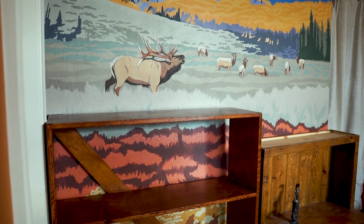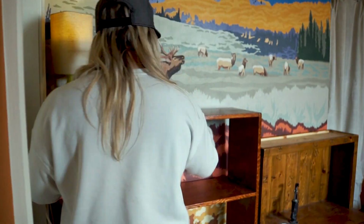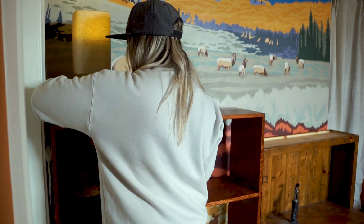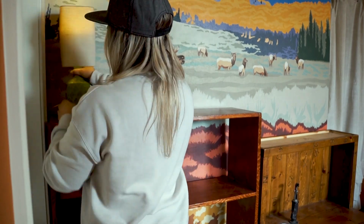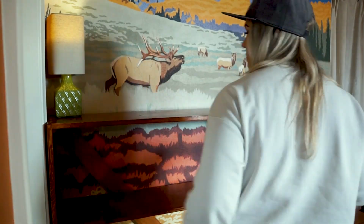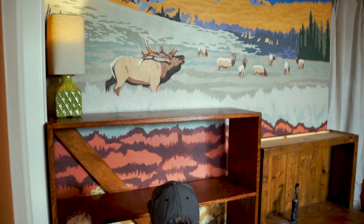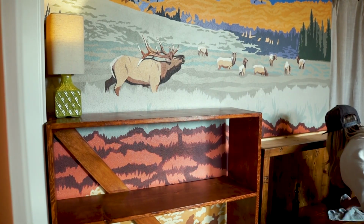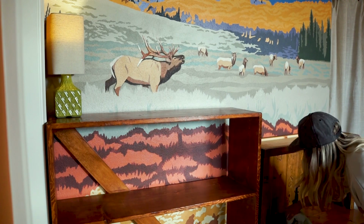But I was taking a lot of inspiration from the open shelving, kind of like Montessori style shelving. I wanted to make a space that was easy for them to play independently so that I can be doing other things in a different room down here, but they're able to play and get out the toys that they want, and I don't have to worry about big bins falling over on them. So I had Cody build some open shelving.